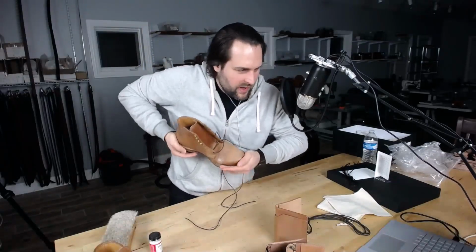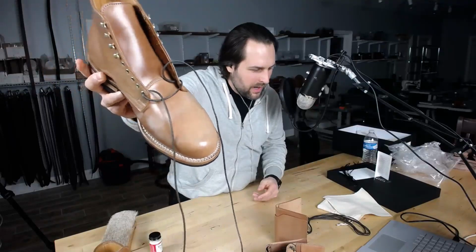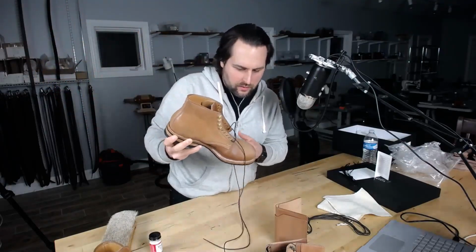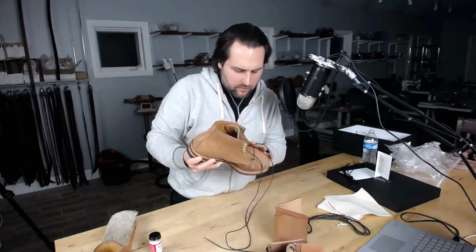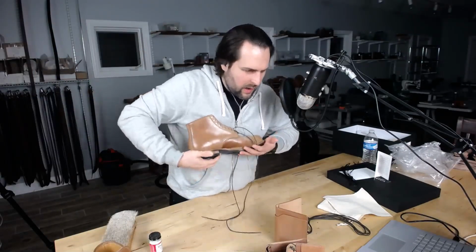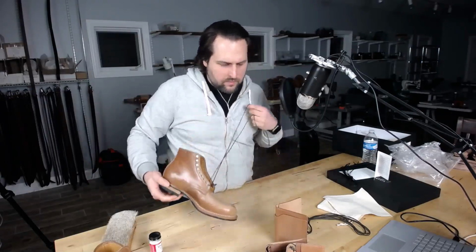I don't know if you can see this happening in real time. But see that white? That's from all the wax, which doesn't bother me because I know that you can just brush that back and polish it back. But it's a little weird how much they used. Sure makes for a nice presentation though.